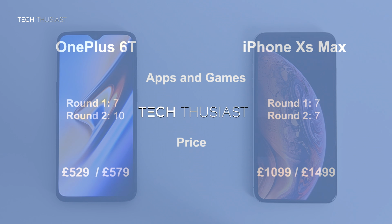As for the price difference, the iPhone XS Max cost twice as much or even more compared to the OnePlus 6T. So it really comes down to if you want Android or iOS and how much your budget is.